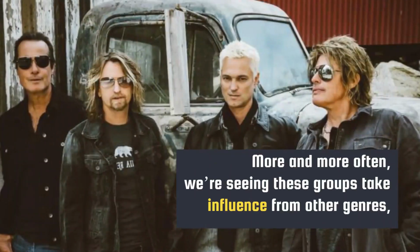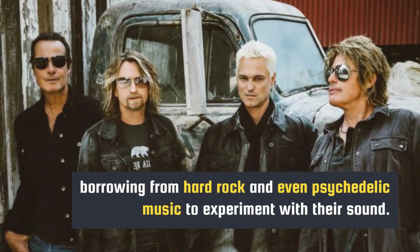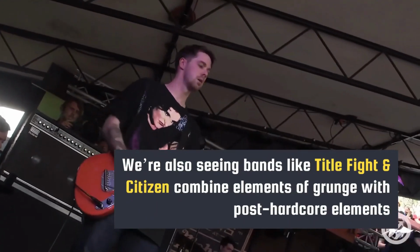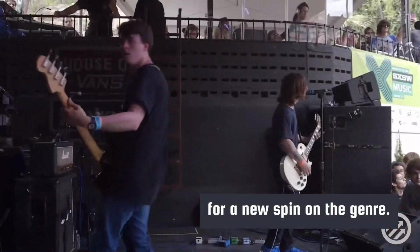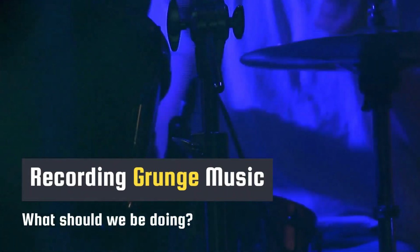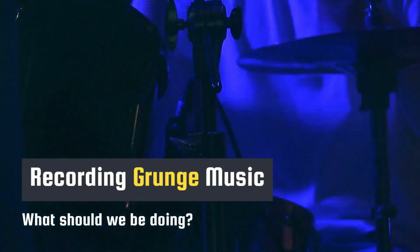More and more often, we're seeing these groups take influence from other genres, borrowing from hard rock and even psychedelic music to experiment with their sound. We're also seeing bands like Title Fight and Citizen combine elements of grunge with post-hardcore elements for a new spin on the genre. From a production standpoint, what exactly should we be doing to create the best mix possible for a grunge artist? Well, starting with recording grunge music.